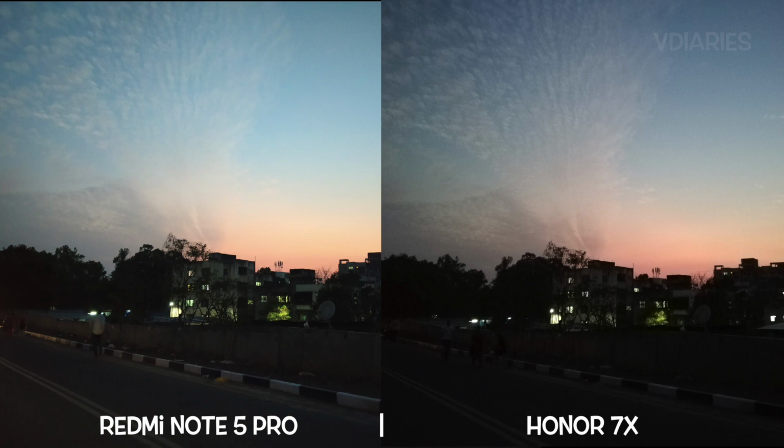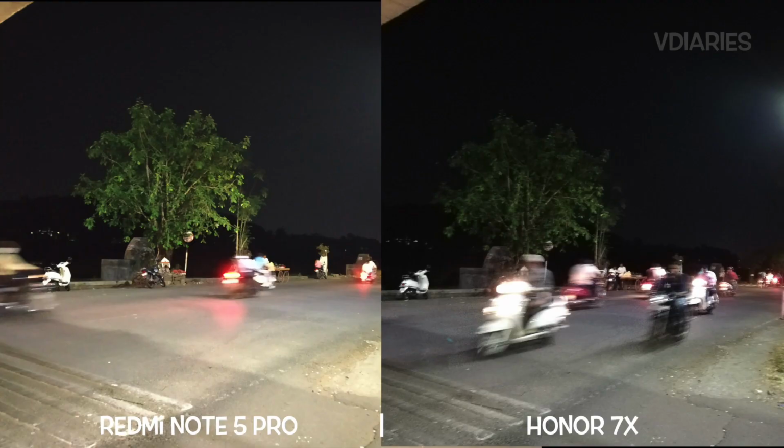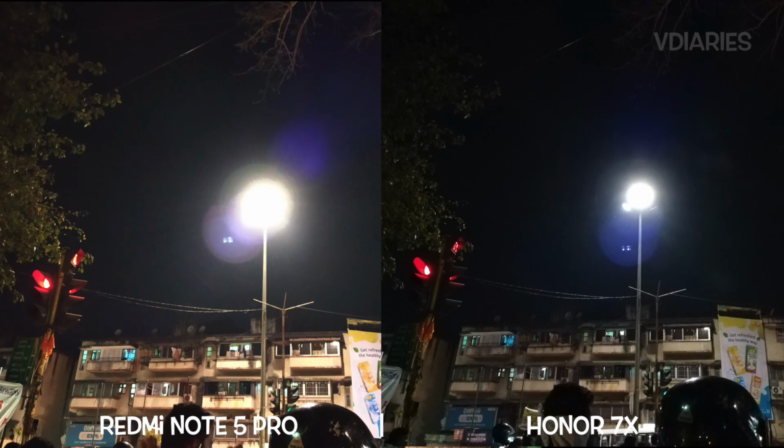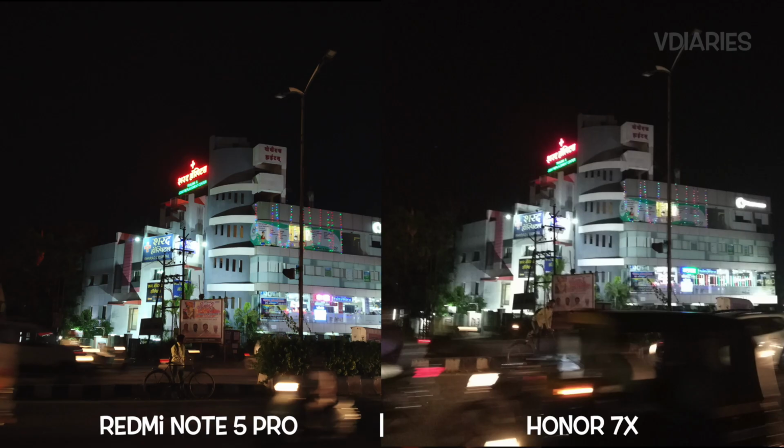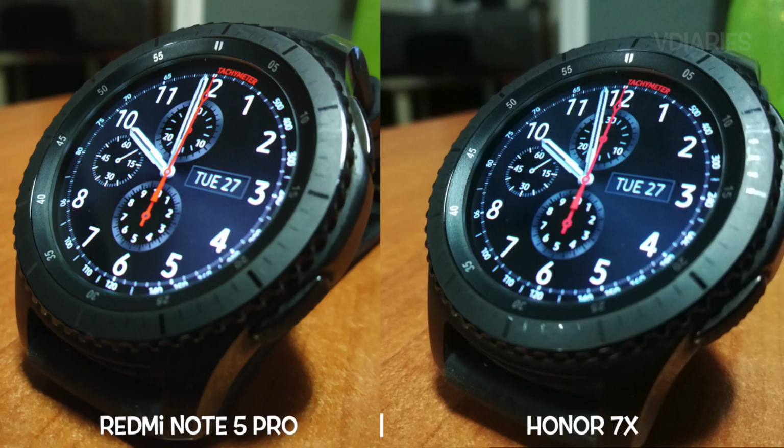As the sun goes down, the Note 5 Pro starts shining. You can see in artificial lighting the Note 5 Pro produces some crisp images, whereas the photos from Honor 7X are less detailed. In order to fill light into the photos, Note 5 Pro does produce some noise, whereas in the case of Honor 7X, the noise is less and so are the details.